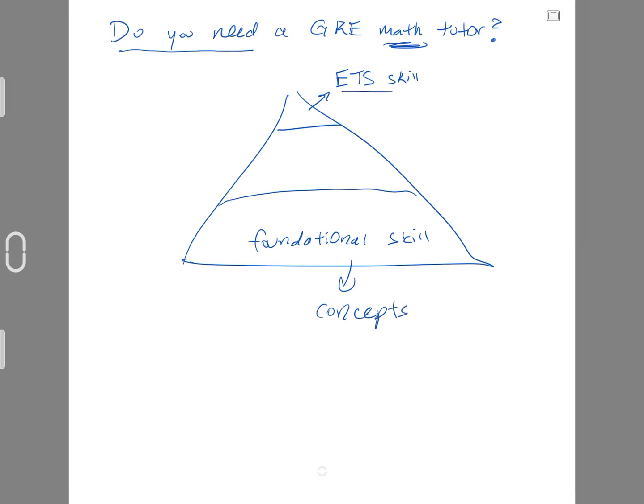The GRE tests all different kinds of concepts. And this is another reason why, if somebody's coming to me and saying, hey, I need math tutoring because I suck at math, well, guess what? There are like 900 different little things you need to learn, and it's going to take me forever to teach them all to you. Not that I don't mind doing that, but it's going to cost you a lot of money. What I'd rather have you do is learn as many of them as you can on your own, and then tell me which ones you just can't figure out.